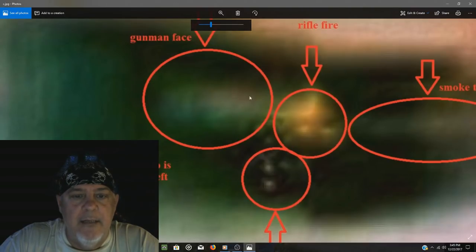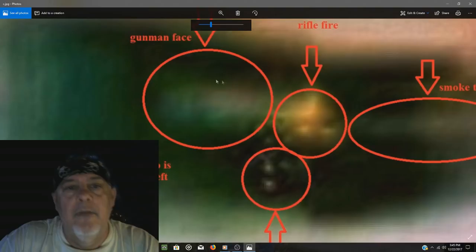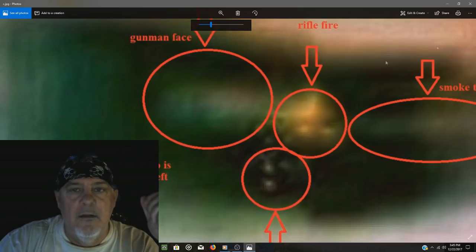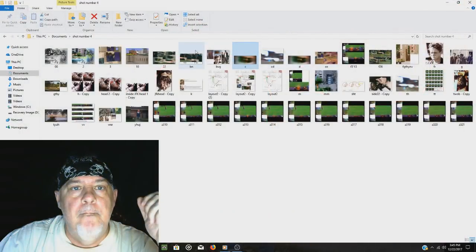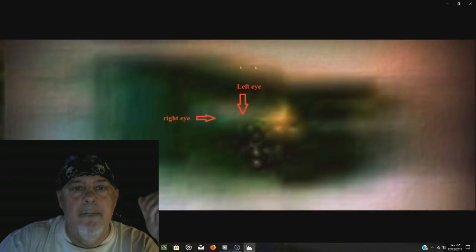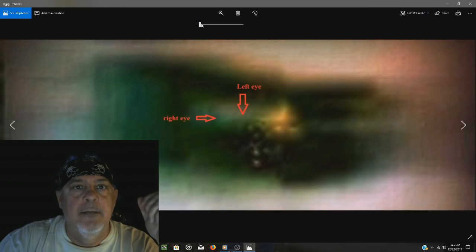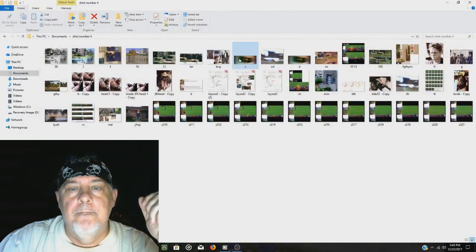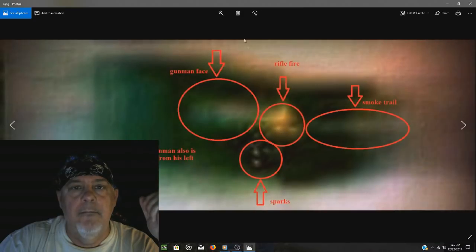We can actually see the top of the forehead of the gunman. Here's his hair. And here's the rifle, because he's aiming the rifle. We can tell this because we see the right side, which I'm going to show you in this image here. I'm going to zoom in. Okay, he has his left eye here, his right eye over here, as I point out in this image.